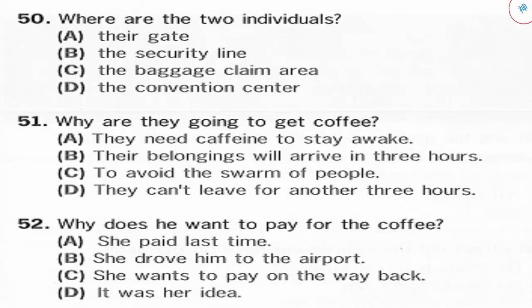You don't have to do that. Let me get it. No, I insist. Consider it a small thank you for letting me ride with you to the airport this morning. Okay, but I'll get the coffee on the way back. Deal. 50. Where are the two individuals? 51. Why are they going to get coffee? 52. Why does he want to pay for the coffee?